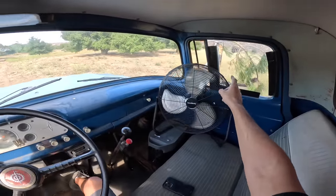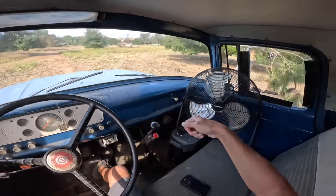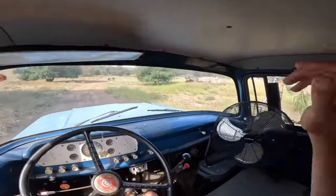Now this window doesn't roll down. The actual regulator or the arm that goes to the regulators right there, at some point in its life it broke. You can see it's very rusted out. So we'll have to fix that. That's why you can only use the wing window right now for some ventilation.